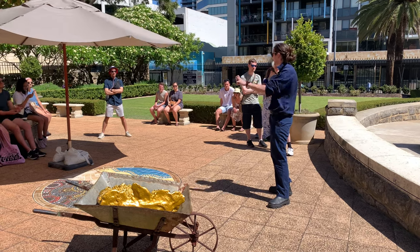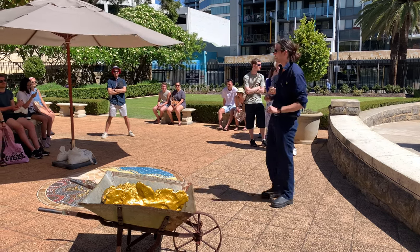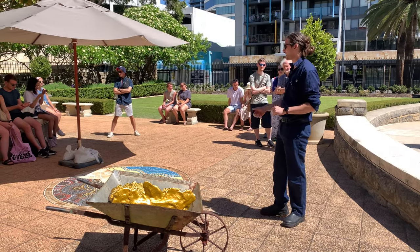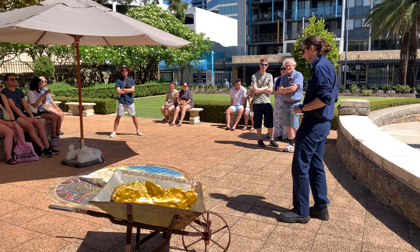They just had to start plucking the stuff out of the ground, collected about 16 kilos of the stuff before they decided to head to town and cash in.